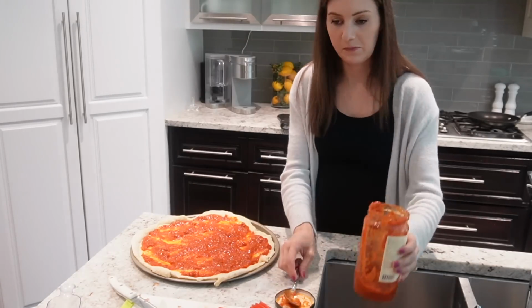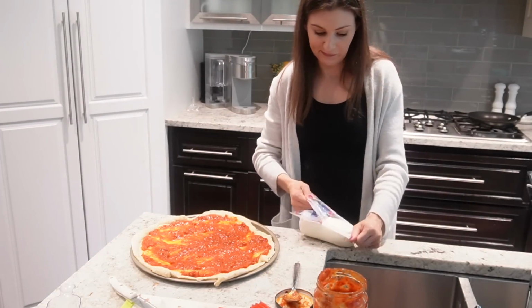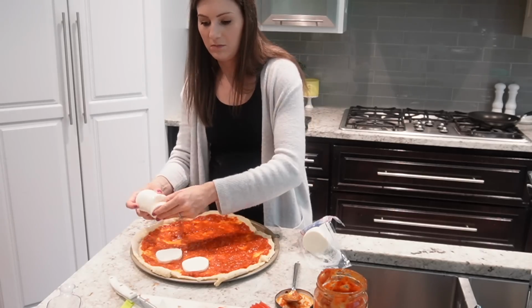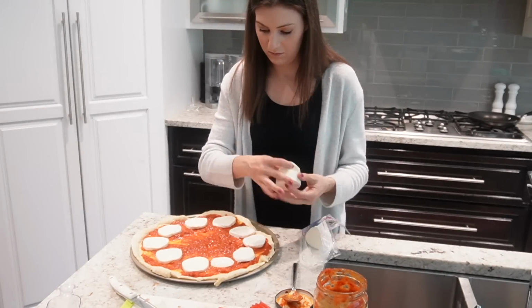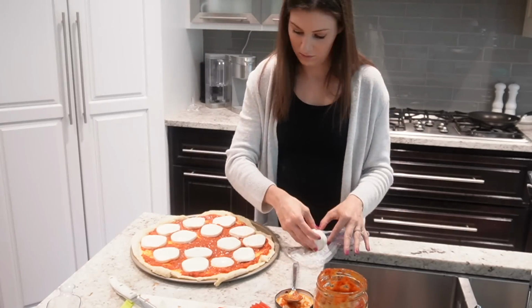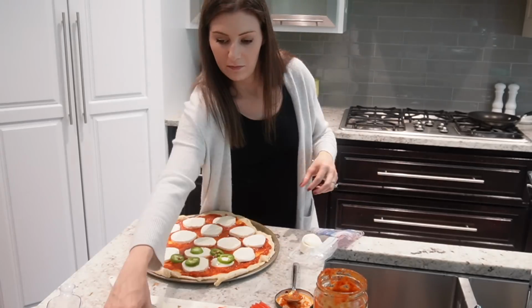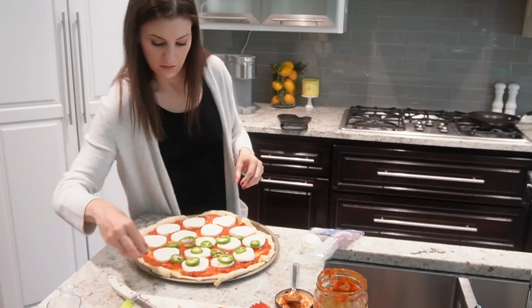On the red sauce marinara pizza, I am using fresh mozzarella and lots of it. I used almost the whole log. This is the first time I'm adding fresh jalapenos on there because, again, I had a few jalapenos in the refrigerator. Didn't have another recipe where I was planning to use them, and Jim and I both really like jalapenos. He really likes them on pizza, so I did it on half because I figure we shouldn't be giving jalapenos to Owen because they are quite spicy.